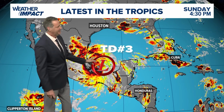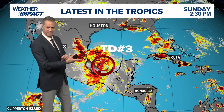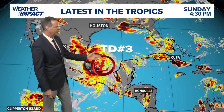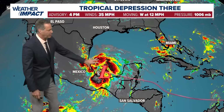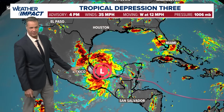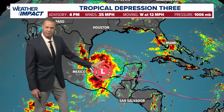Closer to home, TD number 3 is formed, Bay of Campeche. This one has closed off a surface low, so it's been upgraded from a disturbance to a tropical depression. This system is forecast to move into Mexico. In fact, it's already bringing rain into Mexico. This is going to be a big rainmaker for central and coastal Mexico. It does have a broad rotation to it.